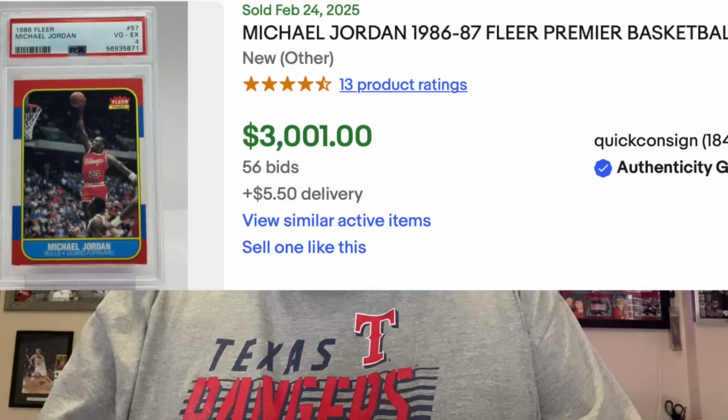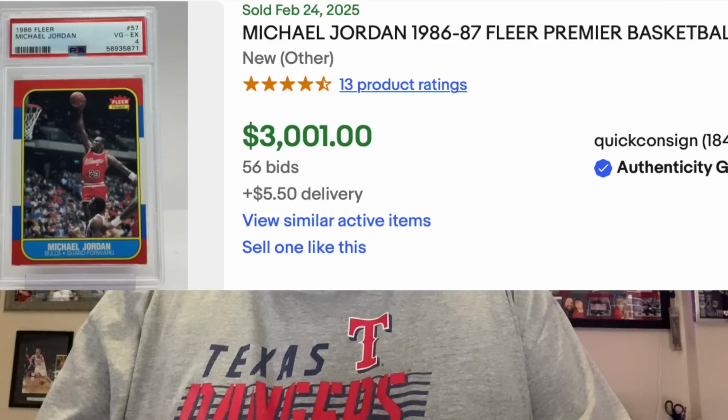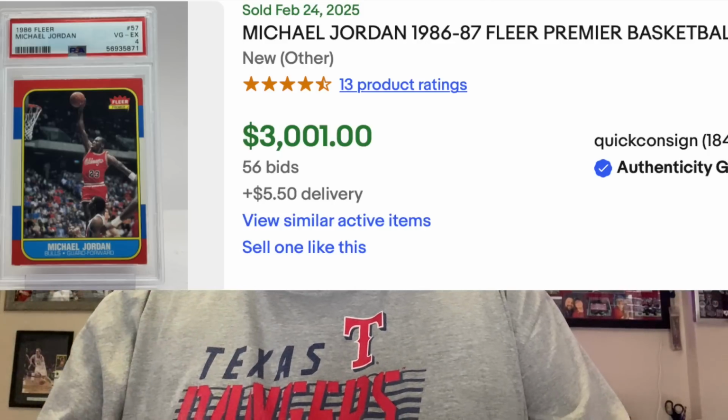PSA 4s also, I noticed that there weren't a ton of sales, at least for the lower graded cards. It really ballooned in December. I think that was all Christmas and Hanukkah related, but it's really slowed down a little bit. PSA 4s, February sales between 3,000 and 3,700, so average about 3,350. January is about 3,300, so up about $50, or call it no change.